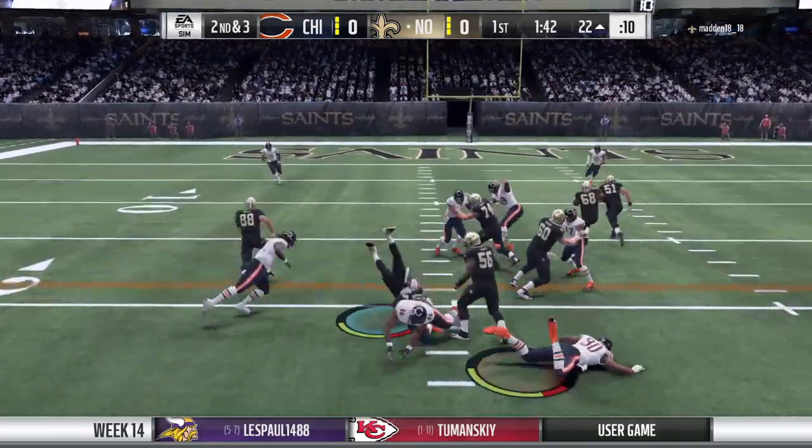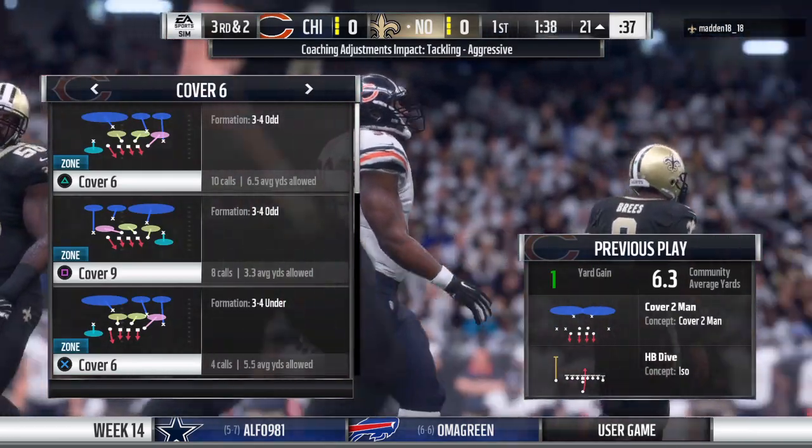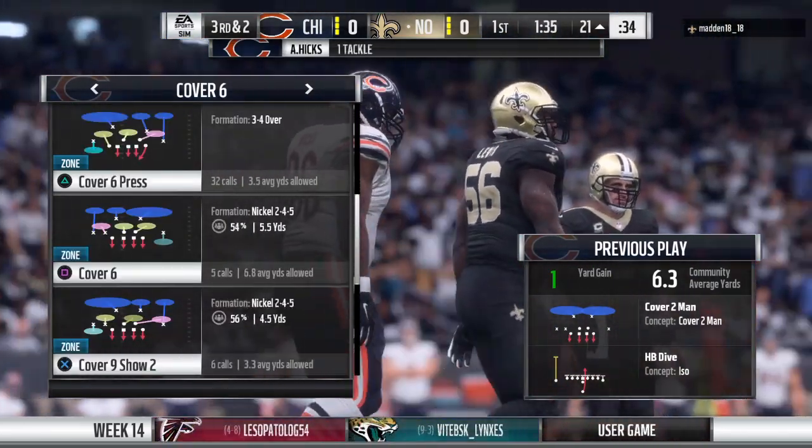Now a handoff. Here's Kamara. Then he'll be taken down near the 20 at the 21. Give him a yard on the run there, and that's going to set up a 3rd down and 2.